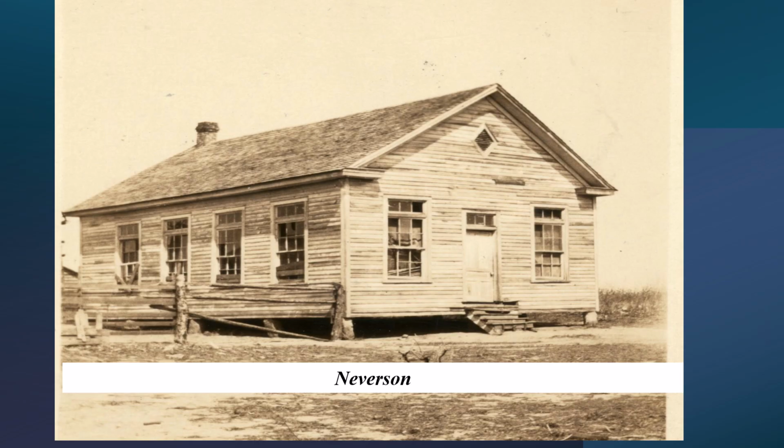Okay, this is a photo of Neverson School. It was located in Oldfield Township, and it was a one-room school. So all the grades would have been in that one room. There probably would have been one teacher. This photograph dates to about 1920.